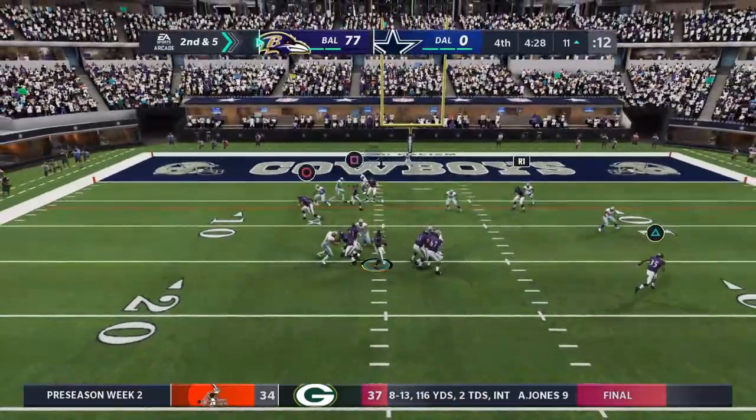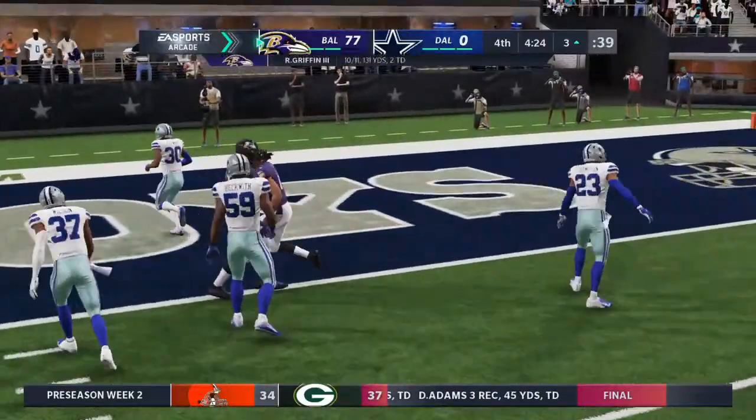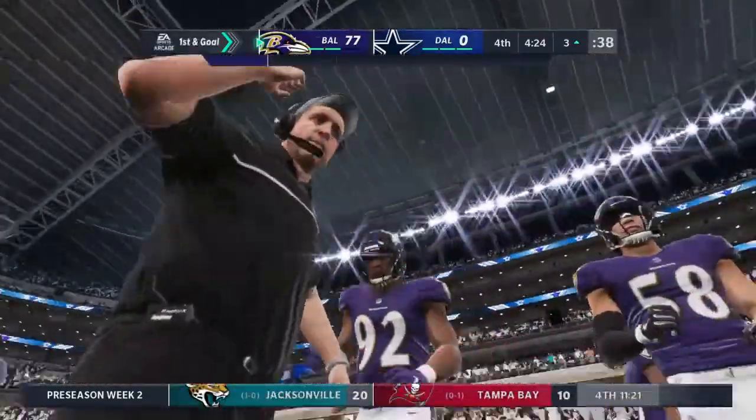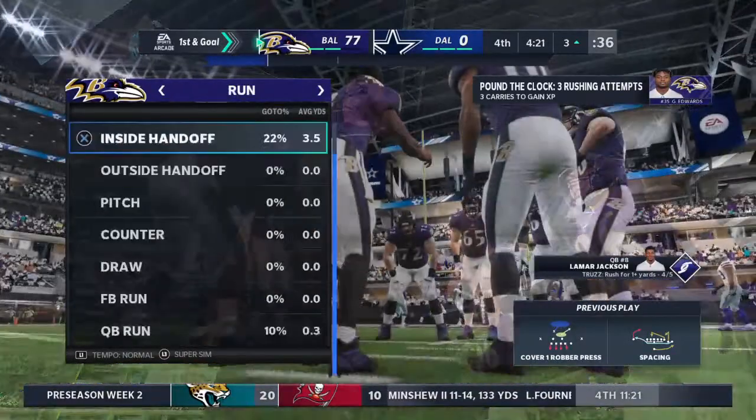To throw again on 2nd down. Griffin complete on the quick throw to Moore. And he'll be brought down here at the 3-yard line. It's an 8-yard pickup, and it leads to a 1st and goal.